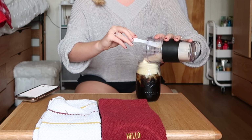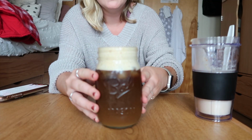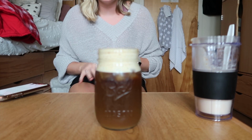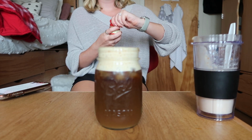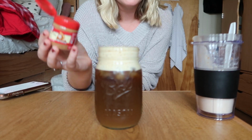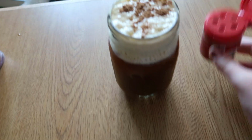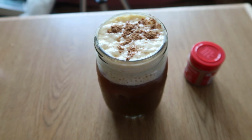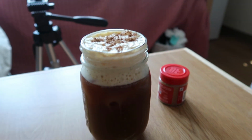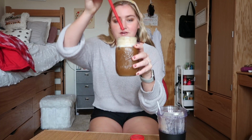Okay, wait. Why does this look like it? As you can see, the pumpkin foam. And then as a finishing touch, we're gonna take this and sprinkle it on top. There we go. It's a little clustered, I know, but it's hard to get that to come out. But this is the pumpkin cold brew. Oh my gosh. Okay, so I'm gonna try this.